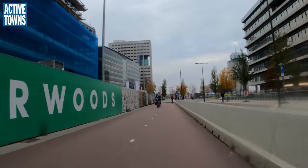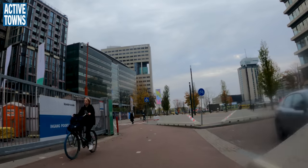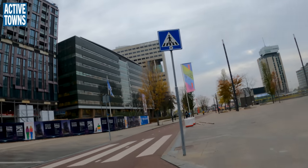Is a red concrete path. You don't see many red concrete paths.